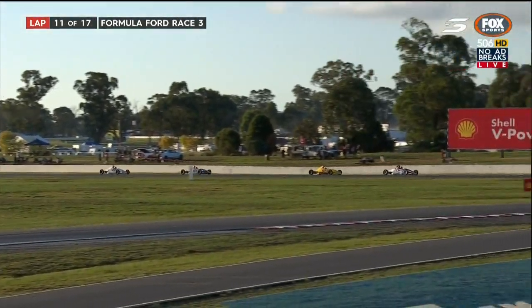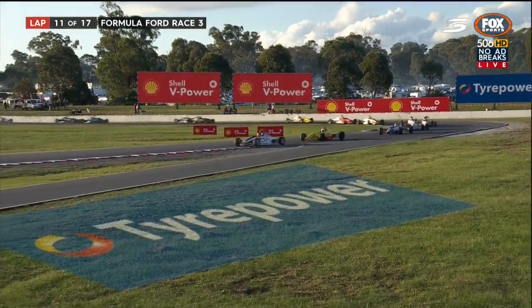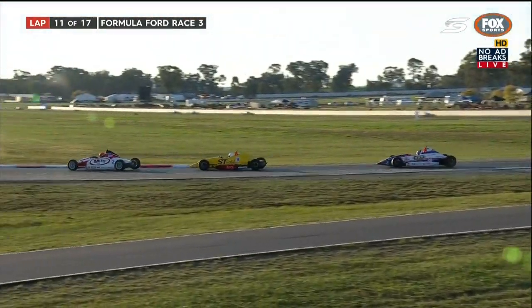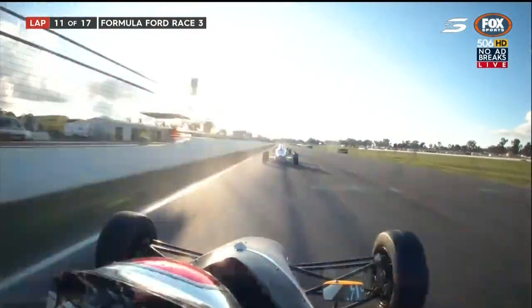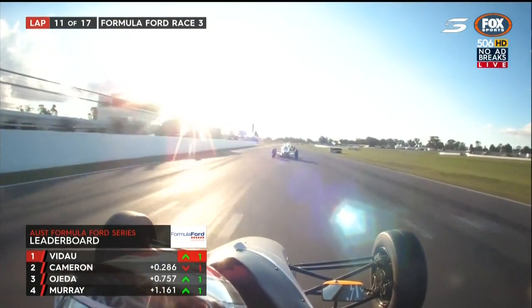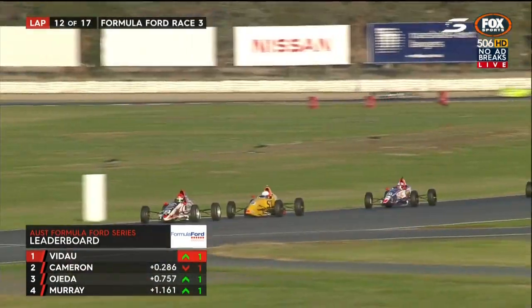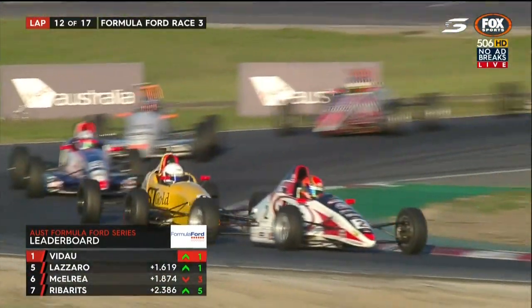Less than 2/10 of a second back to Cameron. They're 4/10 to Ojeda. We're talking tenths, not seconds, from this category. Down to the final turn and on to pit straight. We'll go off another lap. These Duratec engines humming along nicely on lap 12. Down to the S's.